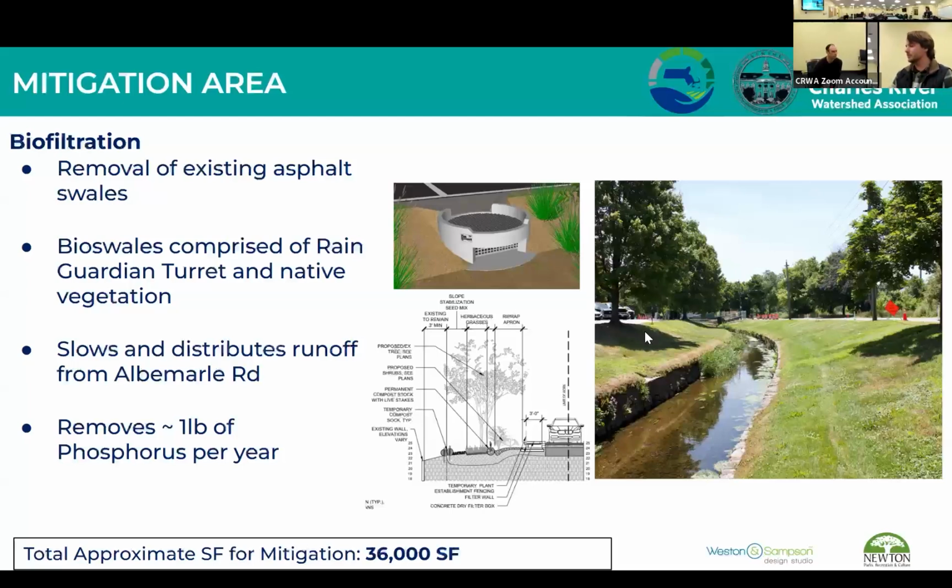Just real quickly, is that phosphorus mostly coming from leaf litter and stuff like that, or is it also a combination of all the landscaping that people are doing? So it's a combination. The largest source is currently leaf litter. That's because we're very urbanized, and all that leaf litter, which is supposed to decompose into the ground, is instead being swept into the river. But yes, landscaping, fertilizer use, and pet and animal waste are all big contributors to phosphorus pollution.